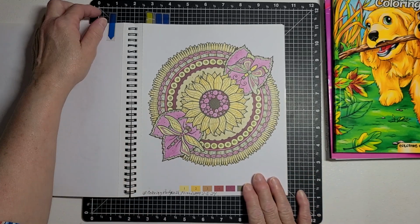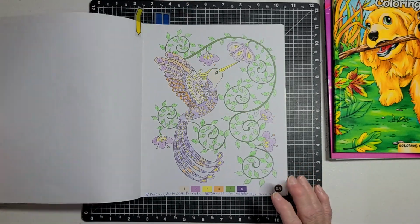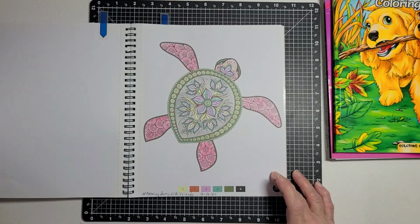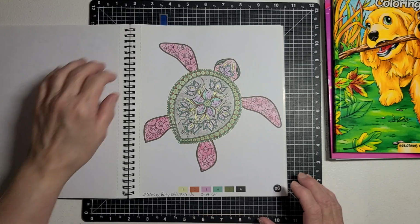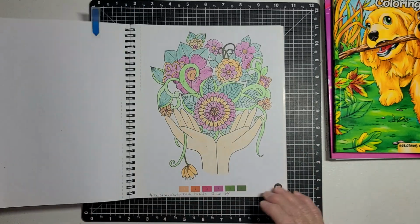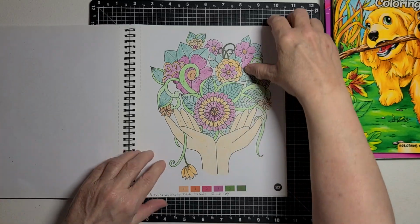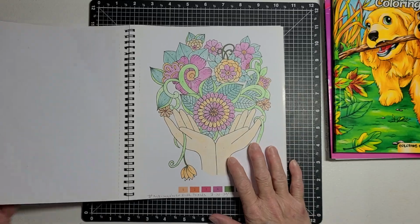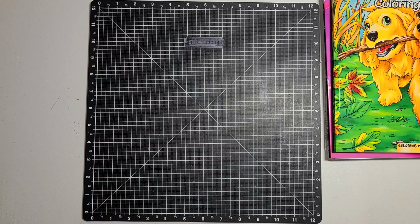Okay, this one I colored on the 5th of February. This one on the 12th of February. This one on the 19th. And this one on the 26th. And that was my last page, guys. That's the answer keys after that. So this book is complete. But now I got to come up with another one for that collab.